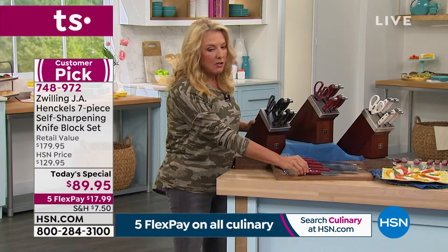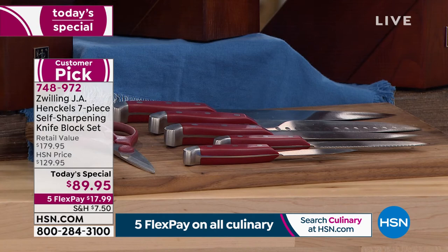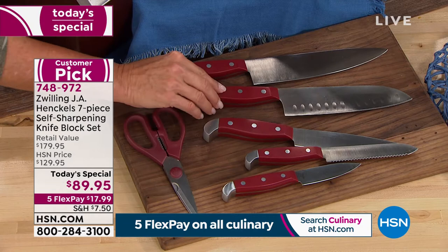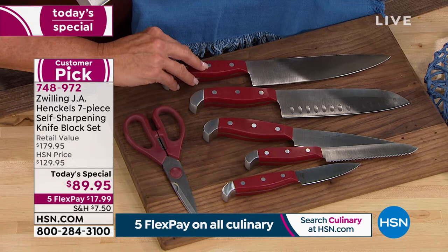Behind that one, this one is going to be your serrated utility knife, great for cutting breads and things like that. This is actually 5 inches. The next one after that, one of your workhorses, the 6-inch utility knife. This is the 7-inch Santoku knife that everyone loves. Here's your 8-inch absolute workhorse, your chef knife. You even get the Henckel shears to go with it.